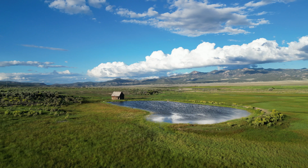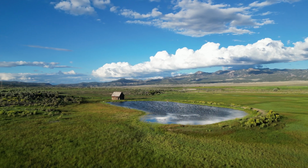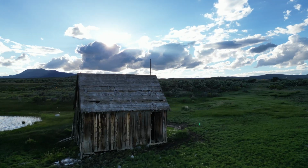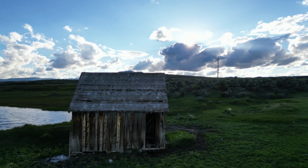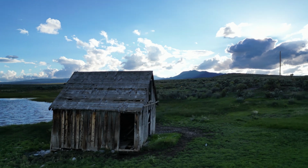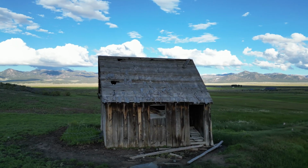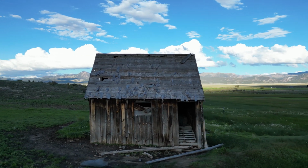One of the favorite things our kids like to do when we're traveling is find the most dilapidated, falling down structures and shacks and claim them for their siblings. And this one has been claimed by my daughter, who loves it and calls it her summer home.